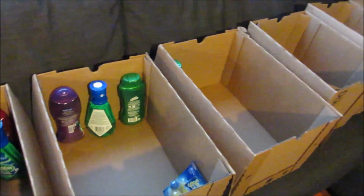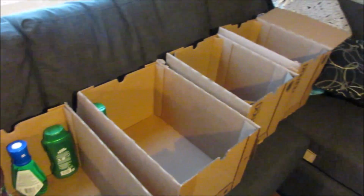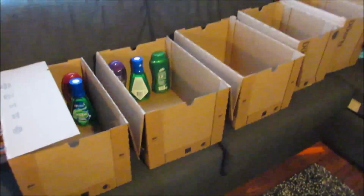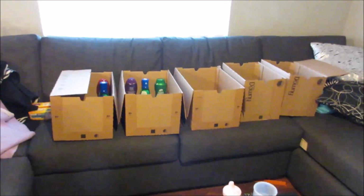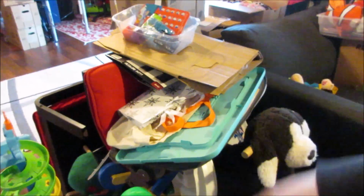And then I have a friend who wants 3 boxes, so I'm making him some boxes too. So husband's gonna help me fill these boxes up, and I can always show you guys what those boxes look like later, probably in another video, because I'll probably post this before he helps me with that. But there's that area. This area is just complete crap.